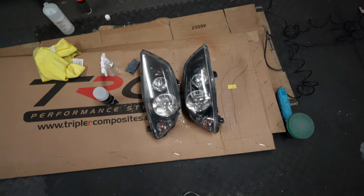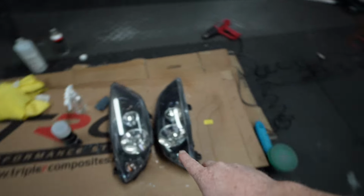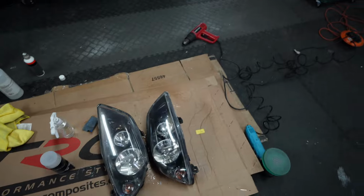So if you have a quick look here, can you tell which one's been done? I don't know if it comes across on camera very well, but this one's a bit cloudy and misty and this one's a bit more clear. It has got a coat of ceramic coat on top, which I've still to buff off, which is why it's a wee bit wet looking and streaky.